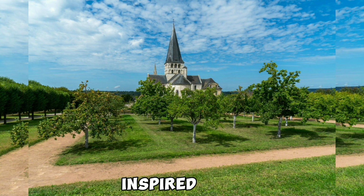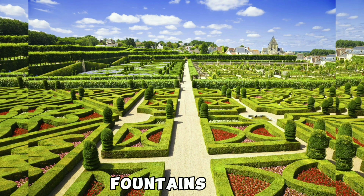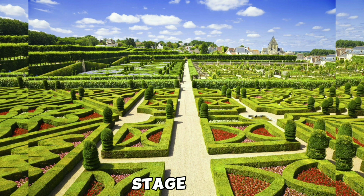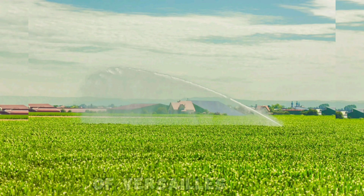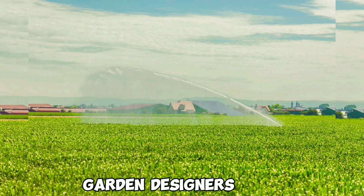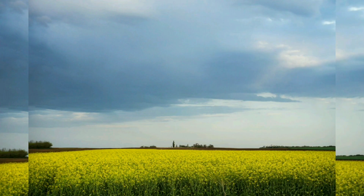2.3 Versailles-inspired fountains. Fountains are iconic in French garden design, and they often take center stage. The grandeur of Versailles fountains, with their elaborate water displays, has influenced garden designers for centuries.